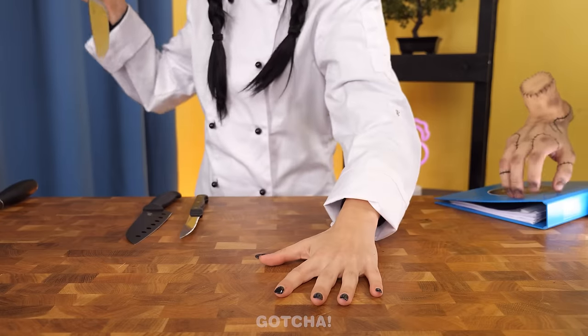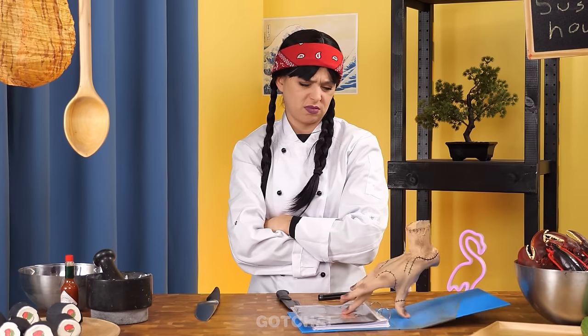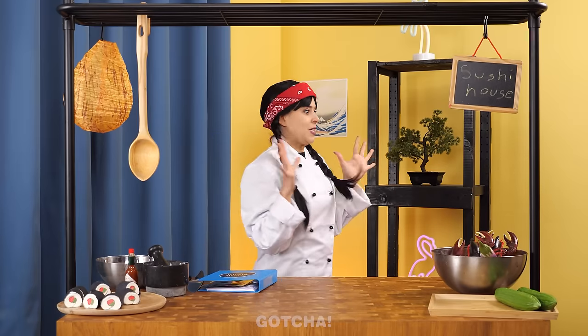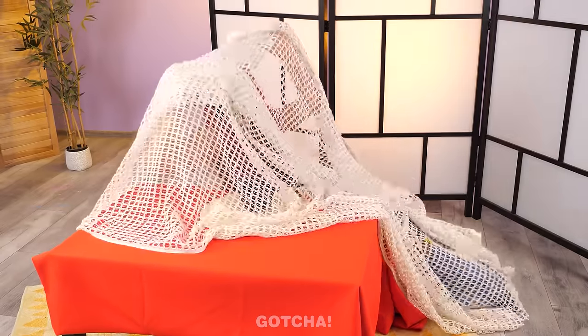Wednesday's next job is a chef in a sushi house? So I get to play with knives? Nope. You're supposed to cook with that. You can follow this recipe. You need to make sushi. Sushi? Let me see. Sushi means I need fish. And that mermaid has a fish tail. I found the ingredient. I'm gonna need some legs and a net to catch her.